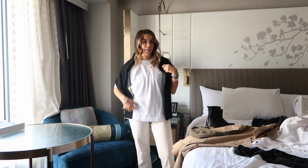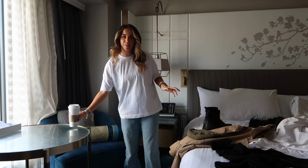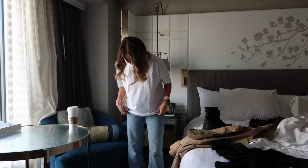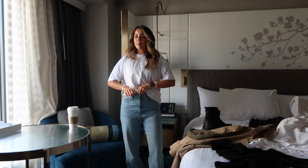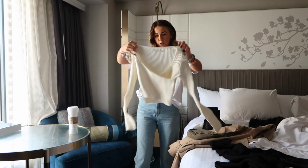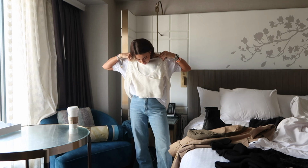No, I don't know. I think I'm going to change. What do we think? Or do I go for black boots still? I can't decide. I don't know if it's the t-shirt that's throwing me. I'm thinking maybe jumper, because I have a cute jumper. I have this from Abercrombie, which I've not worn yet. That could be quite cute.